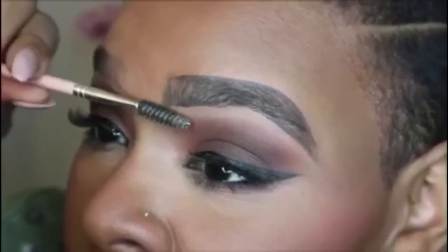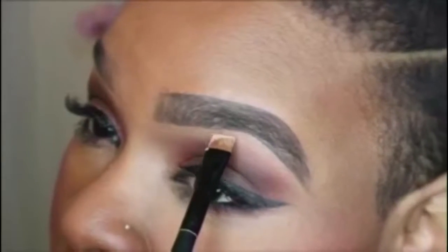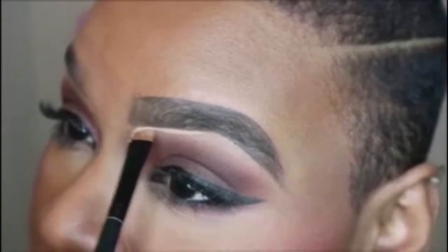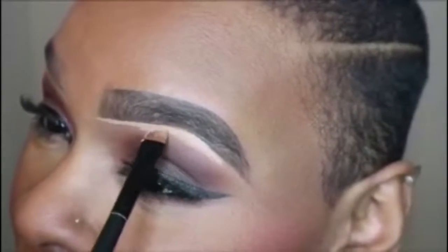So then I took my spoolie and I decided to blend the front of the brow just to, again, make it look softer. Then I take my concealer, and I hear a lot of people use this term as carving out the brow. So I begin to carve out the bottom of the brow. But as you see later in just a moment, it was way too much concealer.